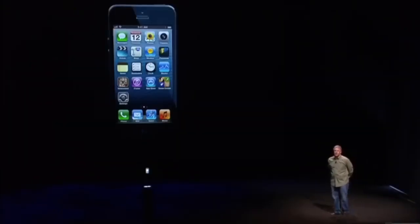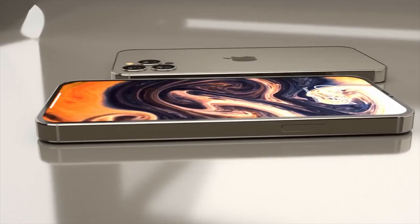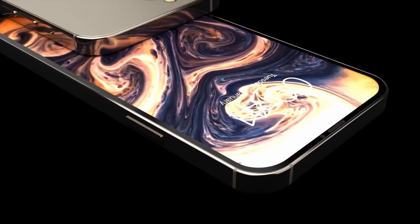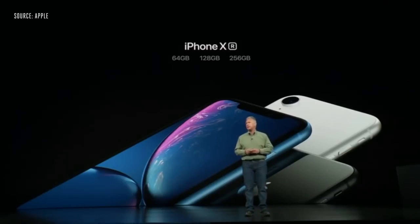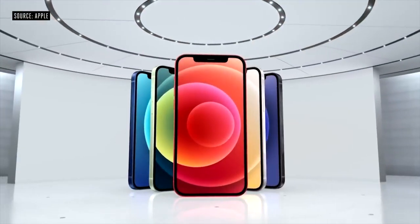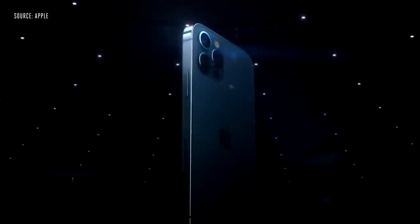Then let's skip a few years ahead to 2016 where it was the iPhone 7 and the 7 Plus, and the release date for that was September 16th. In 2019 we saw the release of the iPhone XS on September 21st and the XR on October 26th, and last year, for example, with the iPhone 12 models, the release dates were October 23rd to November 13th.